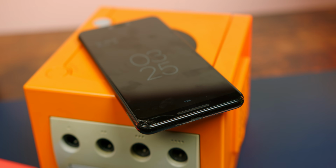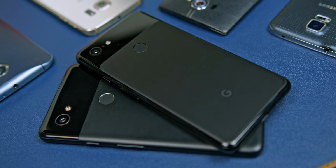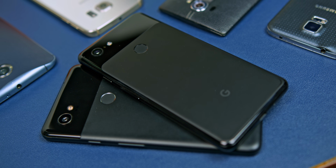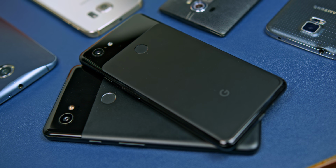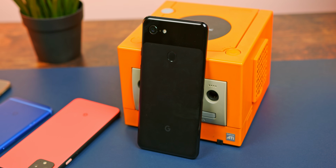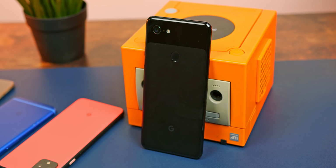We do have USB-C on the bottom of the phone, which is great, and we also have IP68 water resistance, which was an improvement over the IP67 rating on the Pixel 2. No headphone jack, yeah, but what are you gonna do? With glass comes wireless charging for the first time on Pixel, which is the main reason they swapped from the aluminum of the Pixel 2.